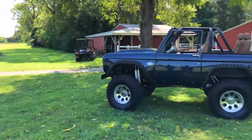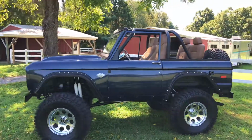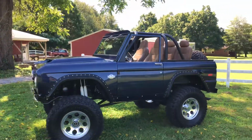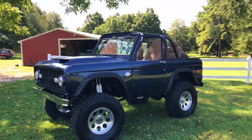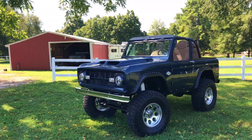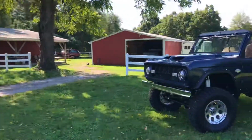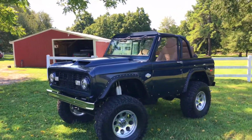Good to see you, buddy. Folks, we have this amazing King Ranch 1975 Bronco. This thing is amazing. I've seen a lot of Bronco builds. Bo Biddle, I think we both have seen a lot of Bronco builds. We have, but few have I ever seen that have reached this caliber, I guess.